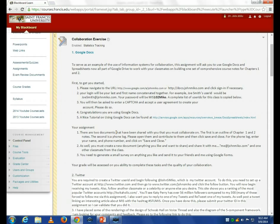The first one is there are two documents that I have shared with you. One is chapter 1 and 2, an outline of the notes. I want you to collaborate on that, okay? And I'll show you that in a second. The second thing is I want you to create a new document, and I'll show you how to do that today. And then I want you to share it with me at johnmiko.com. Me, like M-E, at johnmiko.com. That's me. And then also one other classmate. I'll show you how to do that.